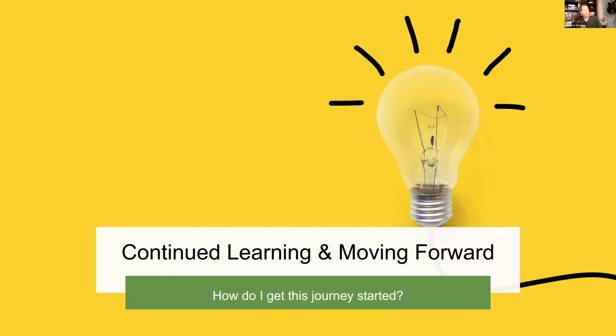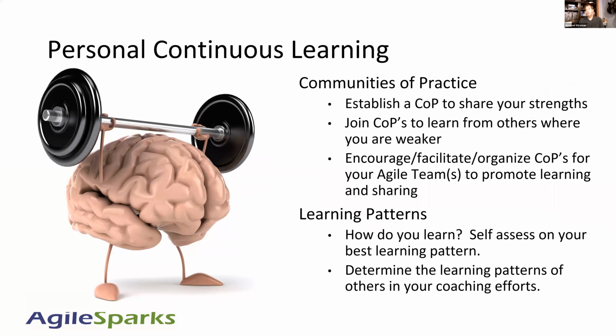Okay, and then finally, I want to talk about moving forward, continue learning and really moving forward in this. How do you get this journey started? So the first thing is your own continuous learning. I just talked about that, but if you want to exemplify a continuous learning culture, it starts with you. How you're learning, what are you doing?